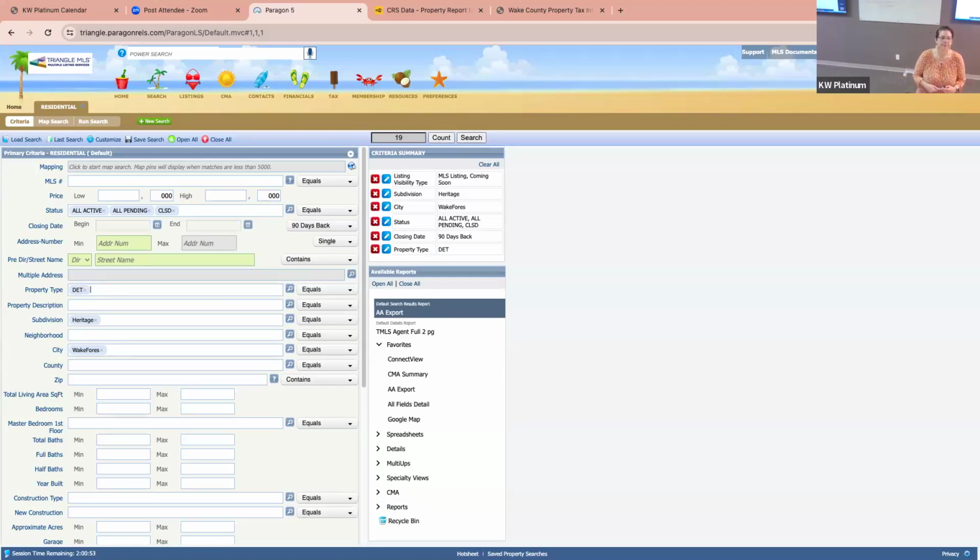Okay, so detached homes, and then the next thing we're going to do is stratify it by square footage. Smaller homes have a higher price per square foot. Bigger homes have a lower price per square foot. Does anyone know the reason why?